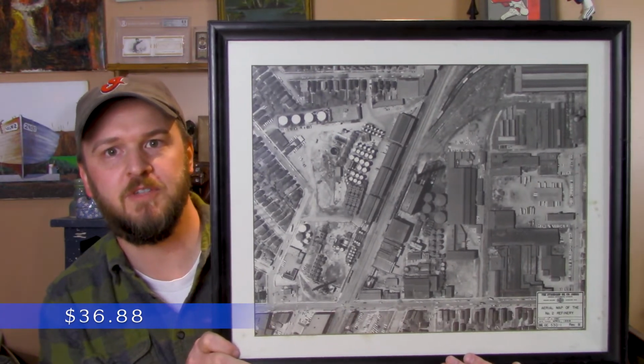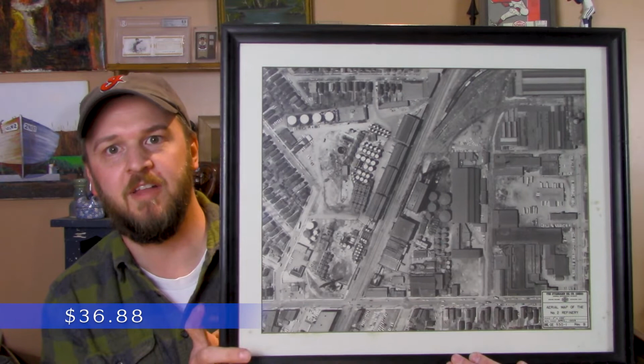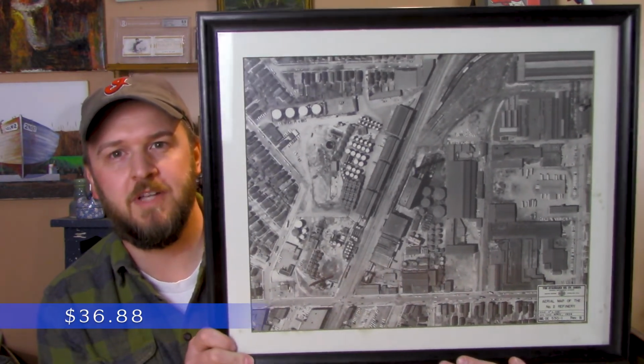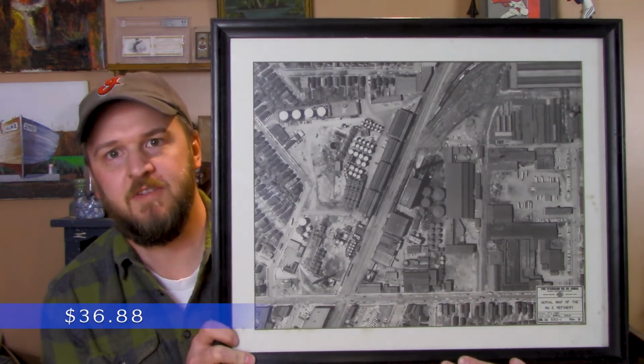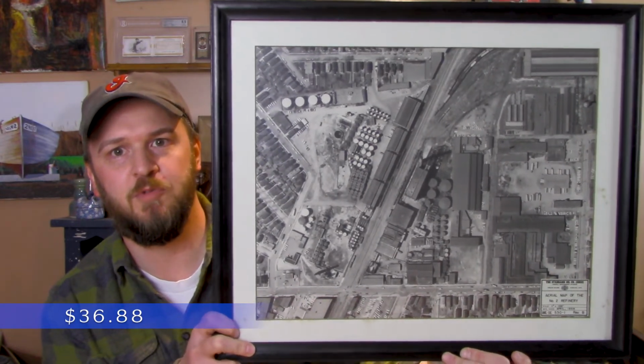These kind of photos can be difficult to come by, and this is obviously an older photo, so like an original photo. So I think I'll probably price it around a couple hundred and see if it sells, and if not, I have no problem with dropping the price down. But this is a really cool piece. I love old photos like this.